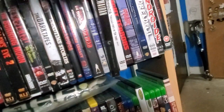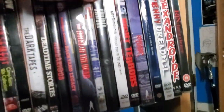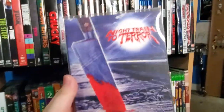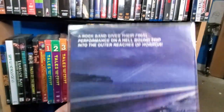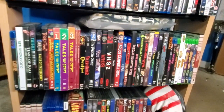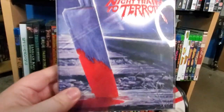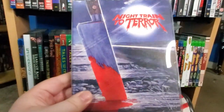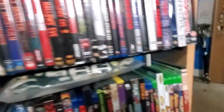We got Kwaidan, which I need to get the Blu-ray of, but this is a really great 3-hour-long Japanese horror anthology. Another horror anthology from Vinegar Syndrome I really love is Night Train to Terror. I've watched this with my friends a few times. We have movie nights on Discord, and actually the movie nights started when me and my friend Derek watched this film, Night Train to Terror, together. And since then, it's gone down in history, and we've watched it together a couple times since then, and invited other friends along.